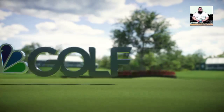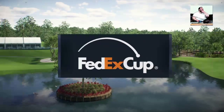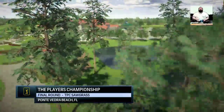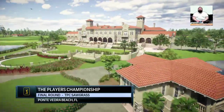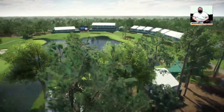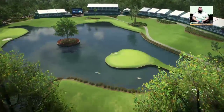NBC Golf Channel on EA Sports, in association with the PGA Tour, proudly presents the season-long race for the FedEx Cup. Today, it's live final round coverage of the Players. Welcome to the Players Championship, always one of the most unpredictable Sundays in golf. This is Pete Dye's masterful creation, TPC Sawgrass. We're located in Ponte Vedra Beach, Florida.